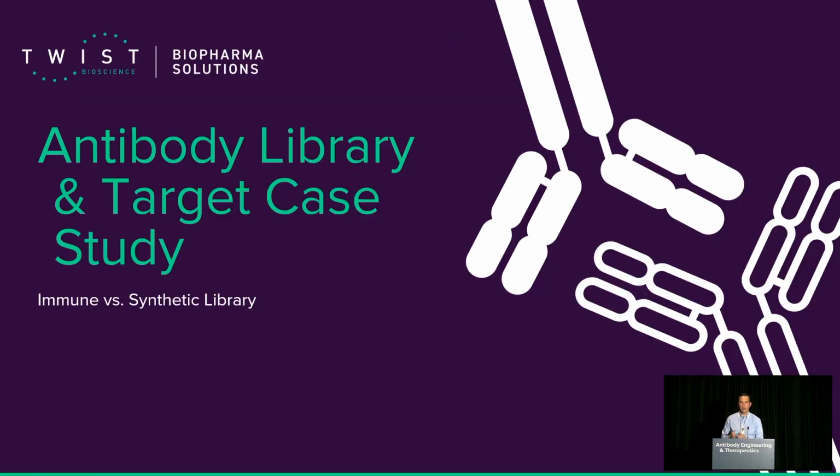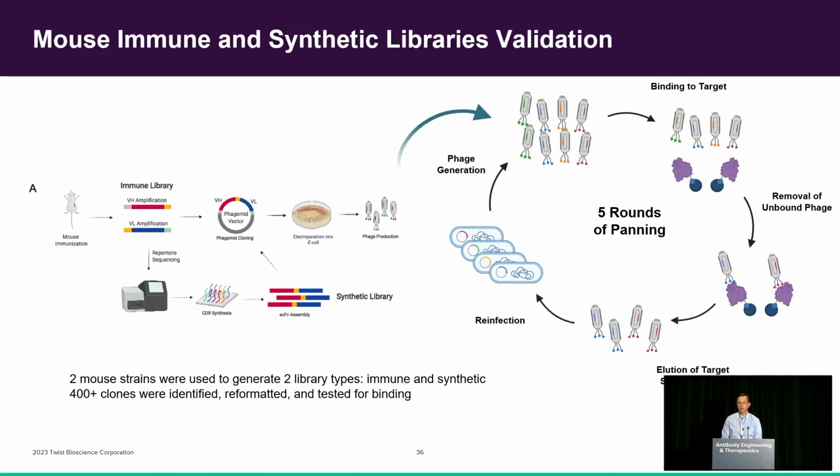Okay, so now I'll talk about a case study where we generated both an immune library, but also an approach to generate a synthetic library, and then did phage panning against a really tough to drug target. And that target was ADORA2A. So I'll talk about that in a subsequent slide.